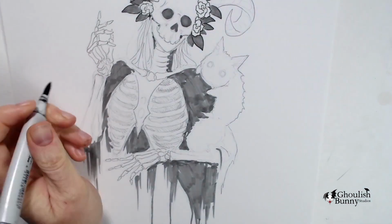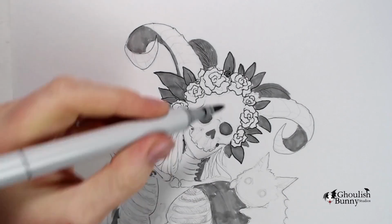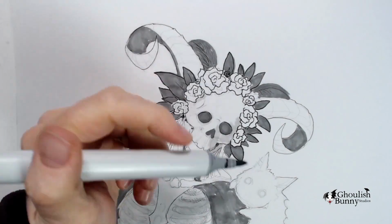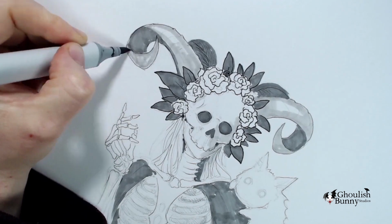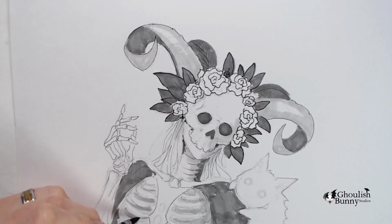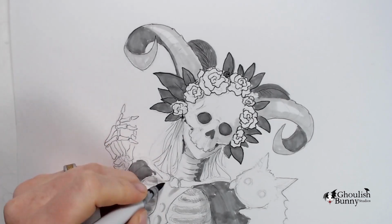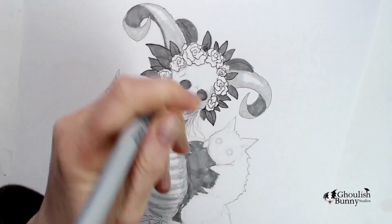And while I'm talking on this subject, I'm going to be leaving you here with my time-lapse that I've been working on. It's, of course, one of my witchy skeletal ladies, stuff that I definitely love to do, and also a good example of what my style looks like. So let's get started.